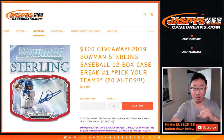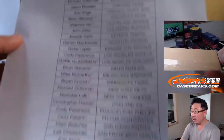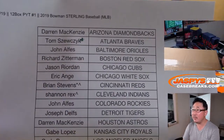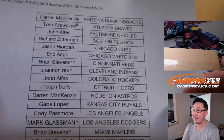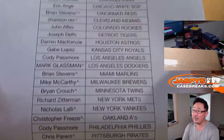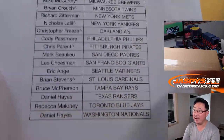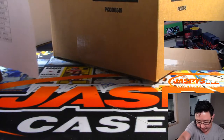Pick your team number one. A very big thank you to all of these folks getting into it. On Wednesday the 14th, pick your team one. Tom, you got a little star next to your name for grabbing the last spot straight up. And if you see the little rooftop next to your name, that means you got that in a team random. They're in separate videos, so you'll be able to check that out on our YouTube page in our list of videos.